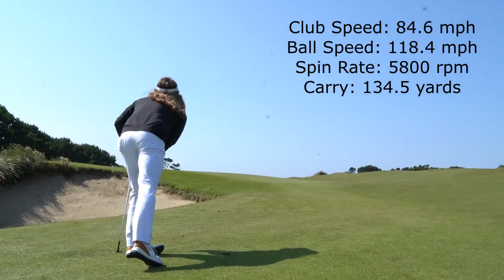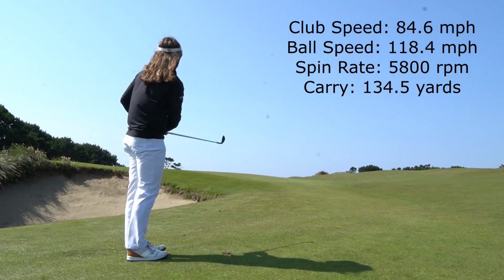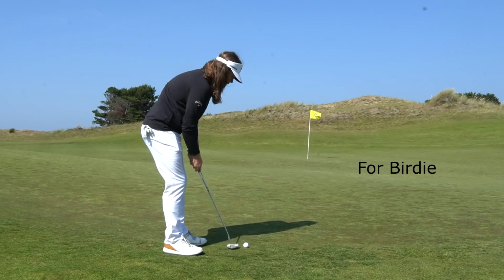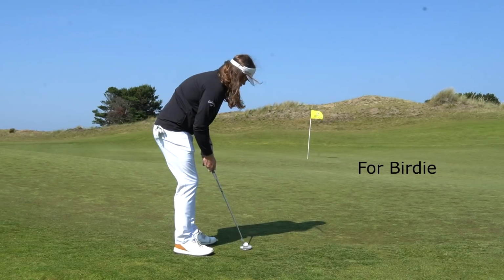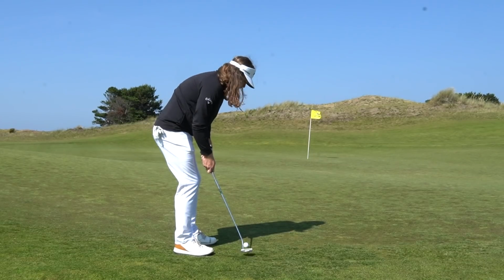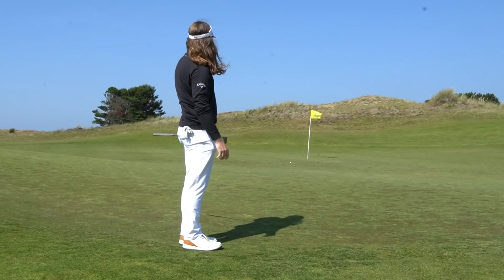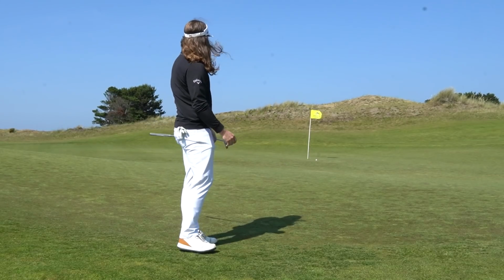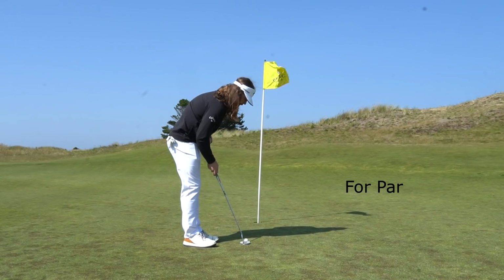This one, you can actually see the wind moving the camera there, but this started off pretty good. Got a little bit higher than I wanted to, because 5,800 RPMs definitely doesn't do very well in the wind, so it got pulled a little bit, but still not a terrible shot. I got the distance right at the very least. This putt looked pretty good at first, then snapped a little bit right at the end and was a bit short. So I have about 3 feet left here to clean up my par.